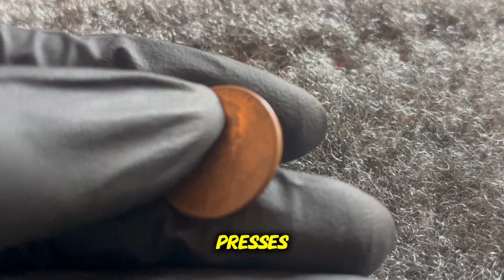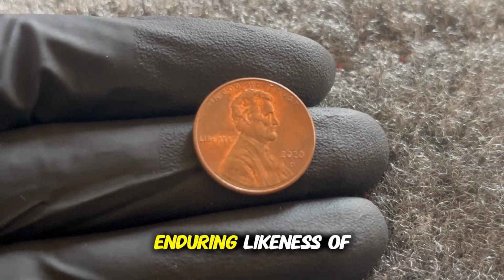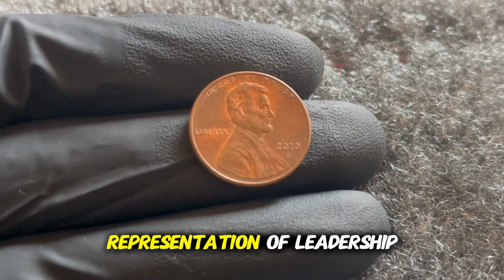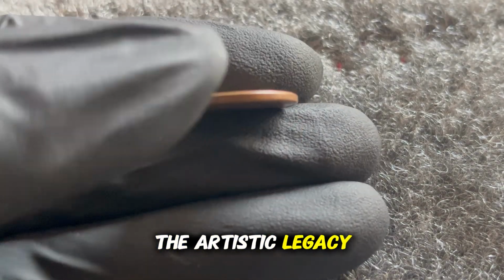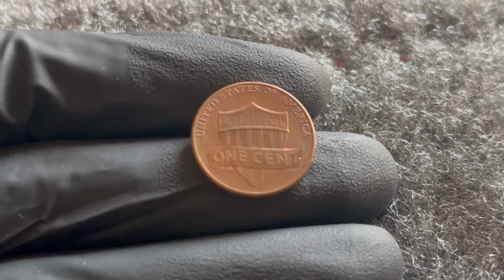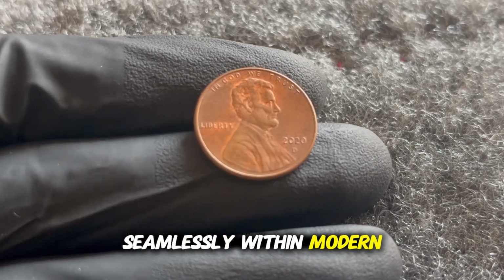Through automated minting presses, the planchets are struck with high pressure by engraved dies that imprint the enduring likeness of Abraham Lincoln, whose calm and reflective portrait continues to serve as a visual representation of leadership and national unity. The artistic legacy of Victor David Brenner remains evident in the clean lines and dignified proportions of the design, demonstrating how a work created more than a century ago continues to function seamlessly within modern economic systems.